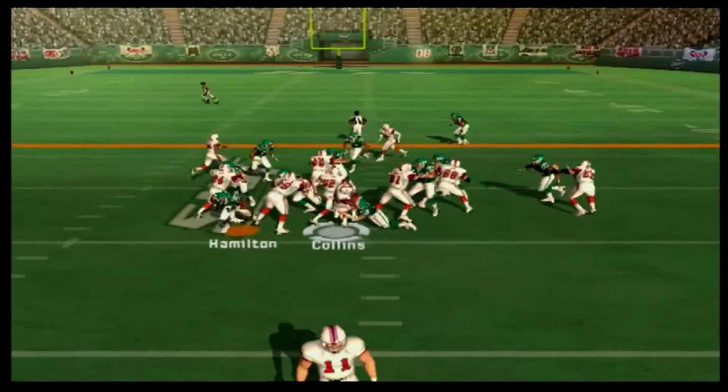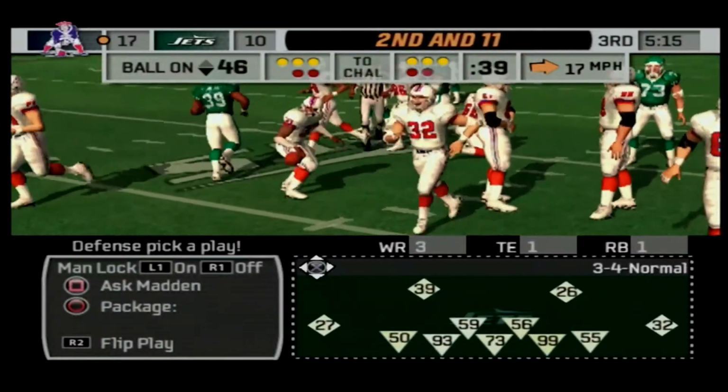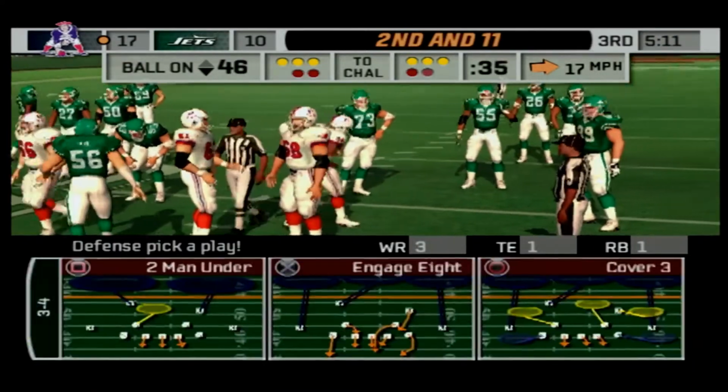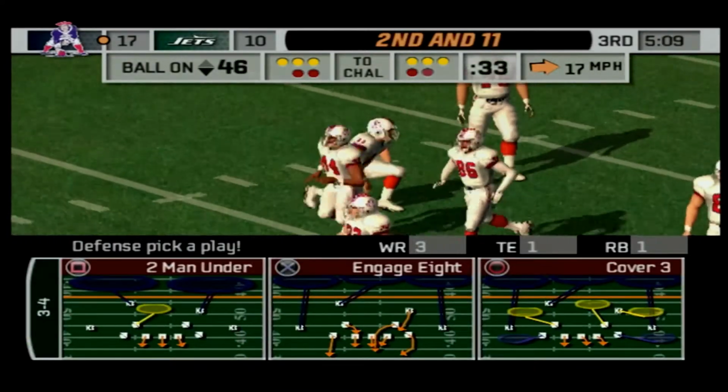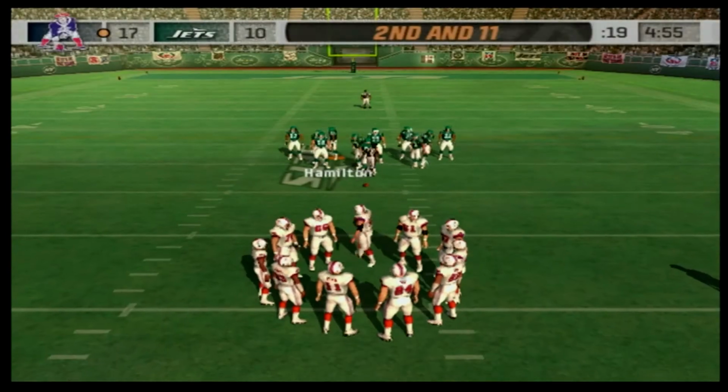He gets the carry. Number 56 comes up to make the play at the 46. He tries to wriggle away, but he's stopped for a loss. The offensive line just didn't get any push. They need to do a better job knocking those guys off the line. Ball on their own 46.